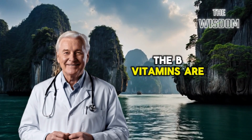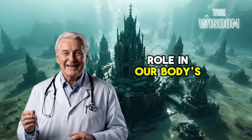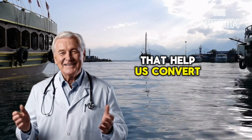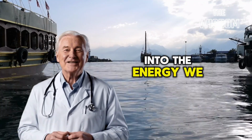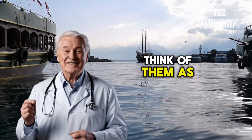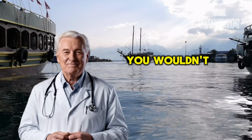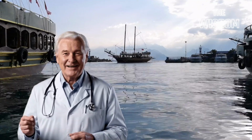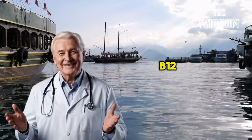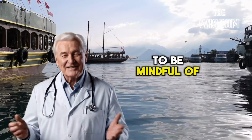The B vitamins are a group of water-soluble vitamins that play a critical role in our body's metabolism. They are the unsung heroes that help us convert the food we eat into the energy we need to live, move, and thrive. Think of them as the spark plugs of your body's engine. Without them, you wouldn't be able to efficiently burn fuel and generate power. Let's start with vitamin B12. This is a particularly important vitamin for seniors to be mindful of.